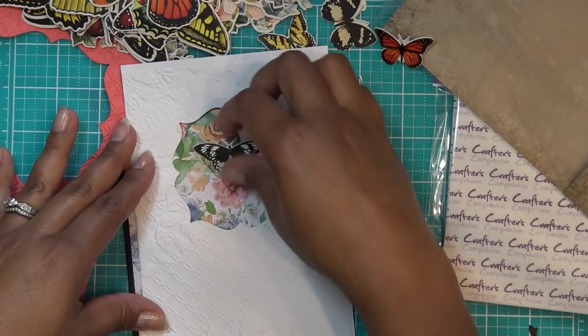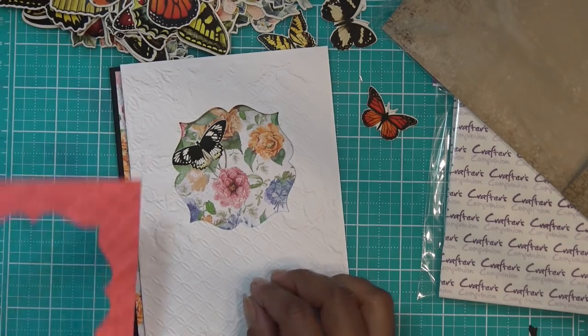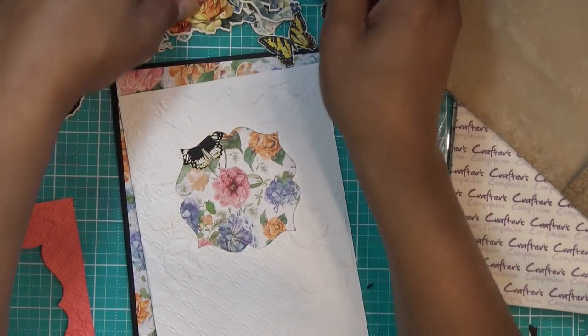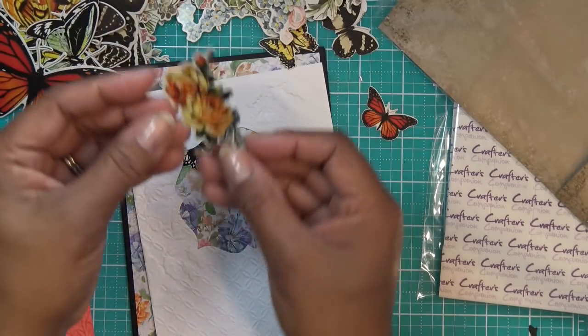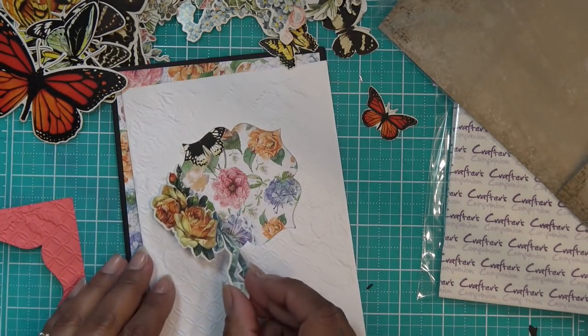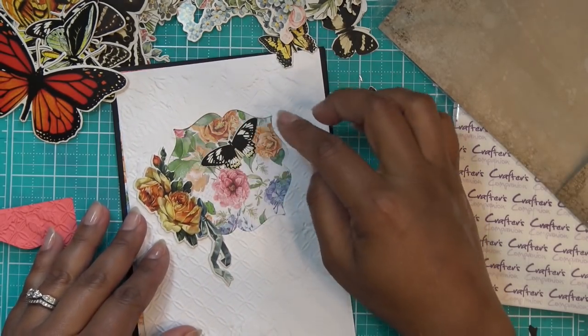I do want them to have some dimension though, not just to lay there like that, but that's okay. For now, hold on, let me think. We have flowers. These flowers are really big. Again, I'm sure he does pretty distressing and all kinds of gorgeous things. Look at this one. Ooh, I can put this down here and you won't even see that ribbon, but it doesn't matter. Let's put that guy there.